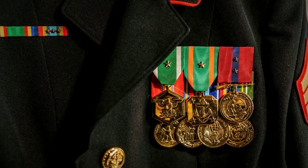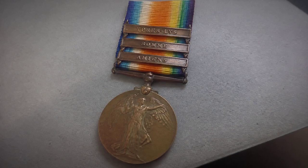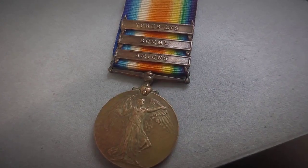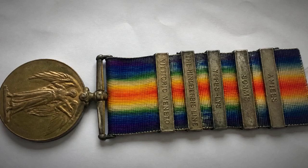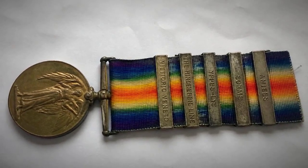Each additional original clasp increases the research interest and the value. A Victory Medal with 3 or more verified original clasps attached can bring $150 to $350, and a full 5-clasp example in excellent condition has topped $500 at auction.